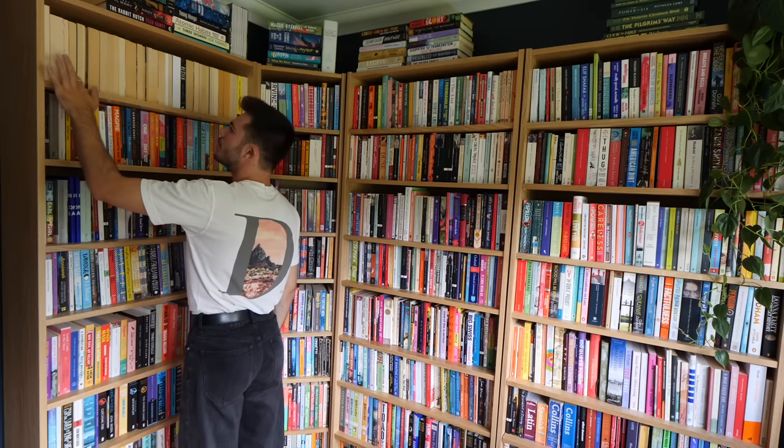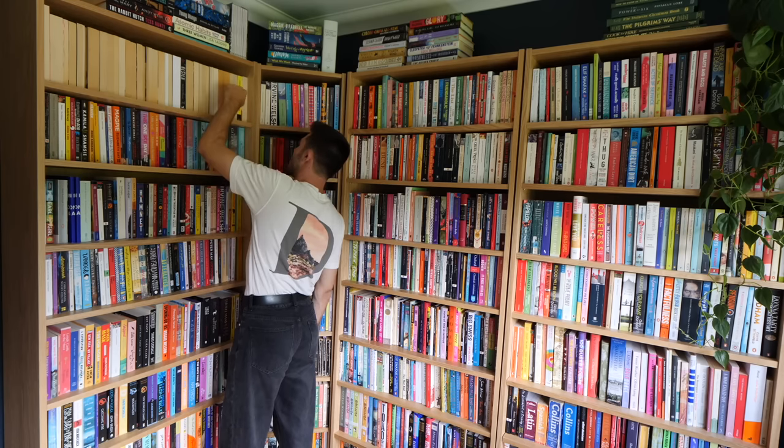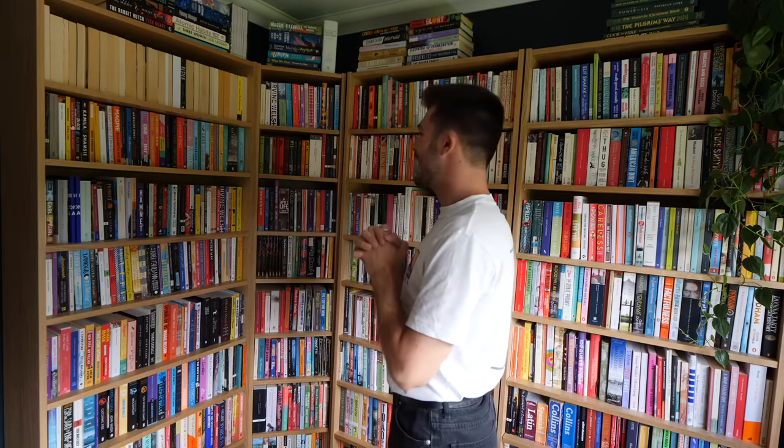So out of the 38 books on shelf one, I've read 36 and not read 2. One down, so many more to go. Okay, I gotta write this down because otherwise I will forget.